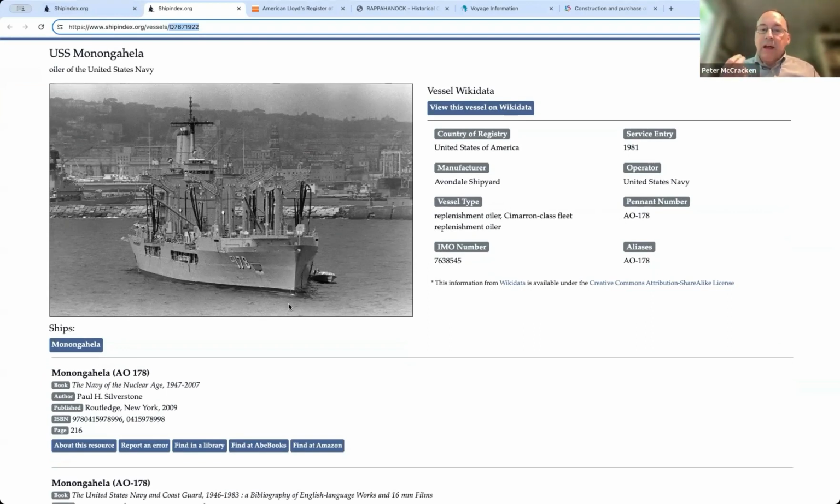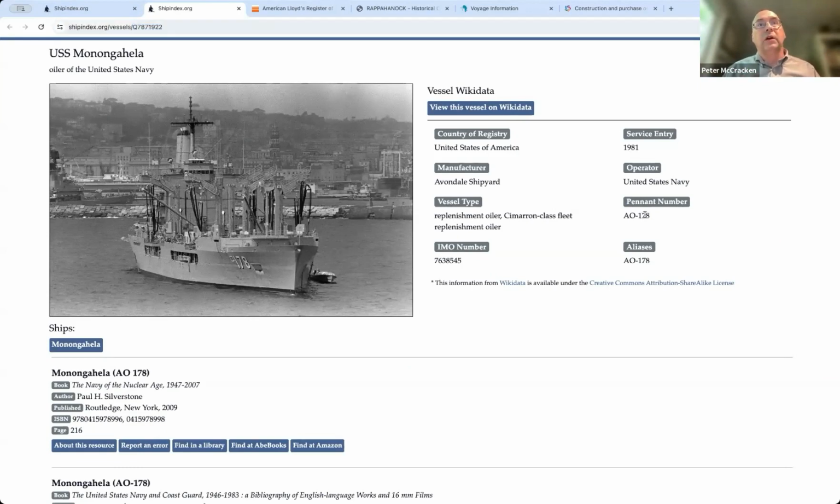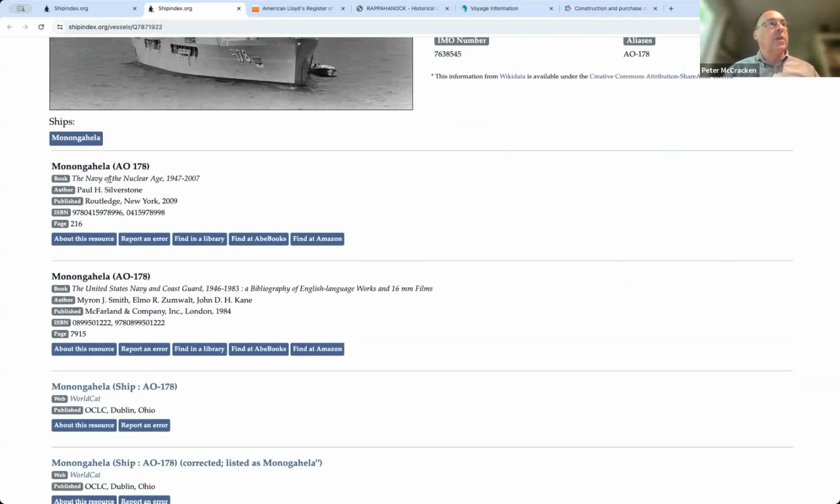I just want to be clear that we're talking about a specific hull, basically. This specific ship named the Monongahela, this replenishment oiler, which had the pennant number AO-178 when it was in the United States Navy, entered in 1981. It may still be in there. So here's a book by Paul Silverstone called The Navy of the Nuclear Age, 1947 to 2007, and it mentions the Monongahela on page 216. So now you know, let's go track down Silverstone's book and see what we can find.